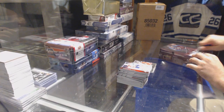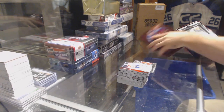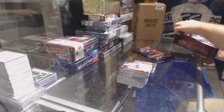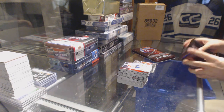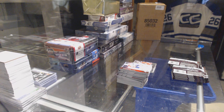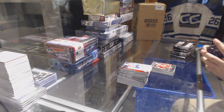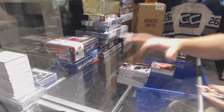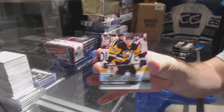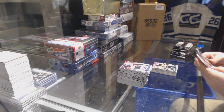All right, 16-17, Series 2 tins. I would absolutely agree with you on that, Derek. Unfortunately, hobbies have almost outpriced themselves in these breaks. To give you a perspective, Derek, it's almost at a point now where three of these tins would be one 16-17 Series 1 hobby. We've got a Young Guns for the Penguins, Oscar Sundqvist. So I would literally have to kill three of these tins to get one hobby. That's not, I don't know.